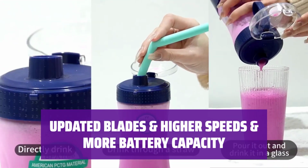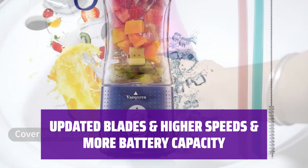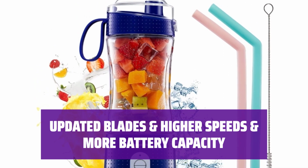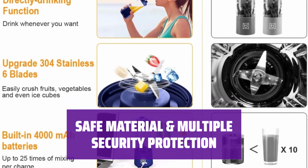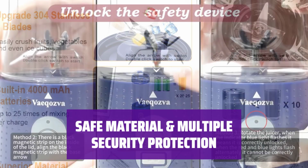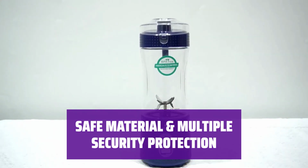Built-in 6 pieces SUS 304 blades in 3D with a rotation speed up to 22,000 RPM. The portable blender can easily liquidize anything, including small ice cubes, in no time. The blender body is made of the same Tritan material as a baby bottle. It has built-in mechanical safety devices and 100% overcharge, overheat protection for batteries, guaranteeing user safety.